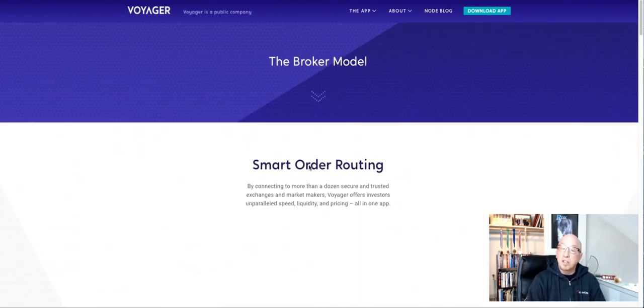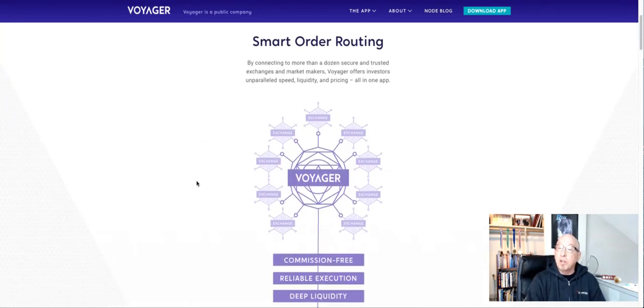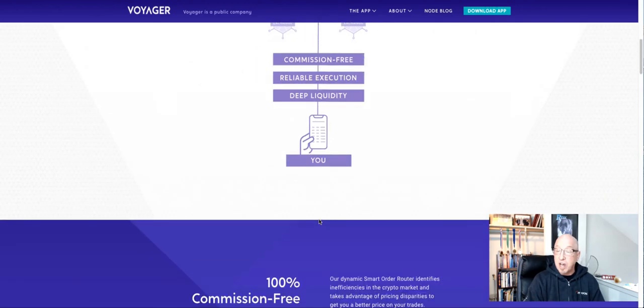So let's take a look at their broker model. They've got what they call smart order routing. So by connecting to more than a dozen secure and trusted exchanges and market makers, Voyager offers investors unparalleled speed, liquidity, and pricing all in one app. Again, commission-free, quick and reliable execution. I've seen that, personally experienced that. Deep liquidity, they've got that going too.